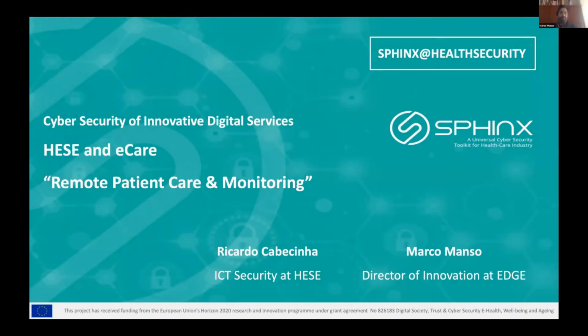Okay, so I'll be talking about the pilot that we conducted at the Hospital of Espírito Santo in Évora. It's a large hospital in Portugal, partnered in SPHINX. We are working with the hospital to deploy an innovative service based on remote monitoring of patients. We decided to bring the environment and also the specific tool in order to test the innovations brought by the SPHINX Toolkit. This is a joint presentation between Ricardo and me.